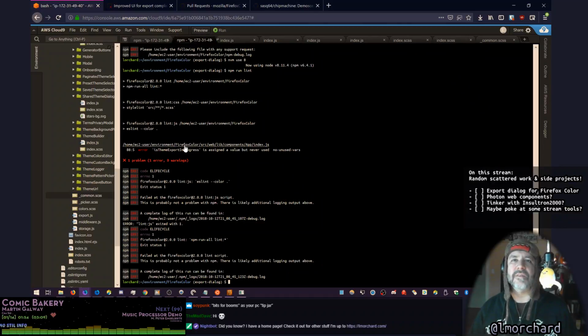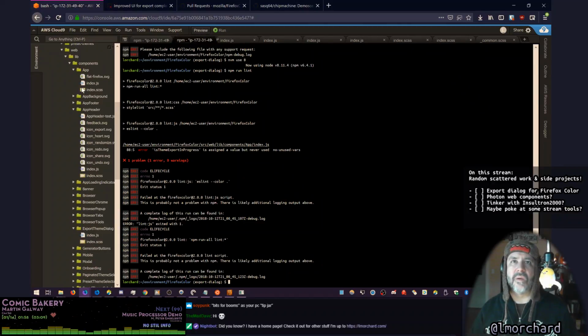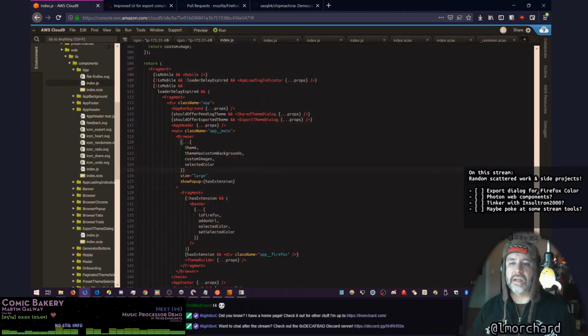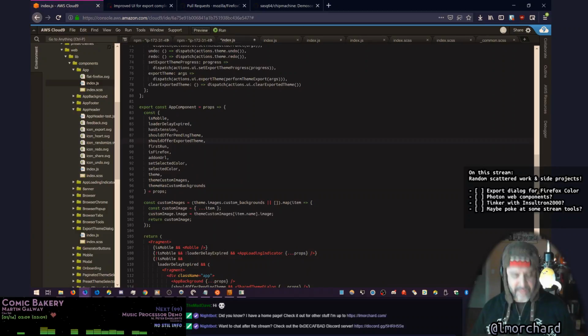Oh, I see. I'm using a variable here that I shouldn't be using. It's line 88. Yeah, we're no longer using this variable because I moved that into the app header.